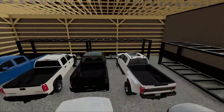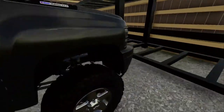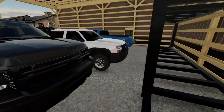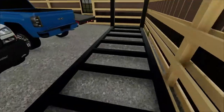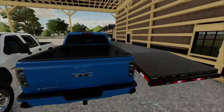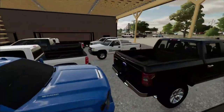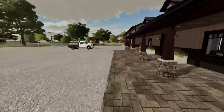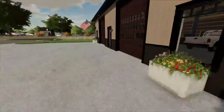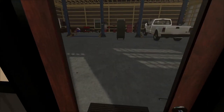We got this Dodge Mega Cab, 2022 Ford, and this Chevy. This is for Frosty's main truck build. He's building it as his truck. We got this GMC, which I'm insanely excited about. And all of these are hoping to get built today. We already got two in the shop, somewhat built.